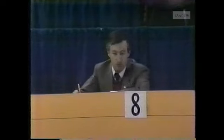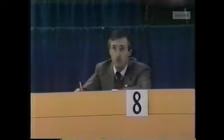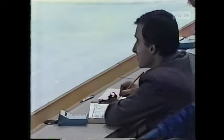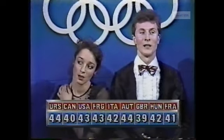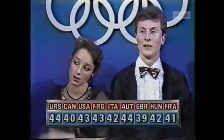See how everybody goes for a glass of water. The air here in Calgary is extremely dry. Small delay on the marks, but they should be coming up. She's only 19 years old, is Górna. He's 22. And there we are, from 3.9 to 4.3.